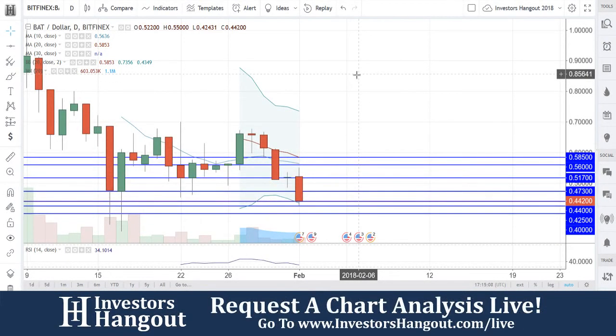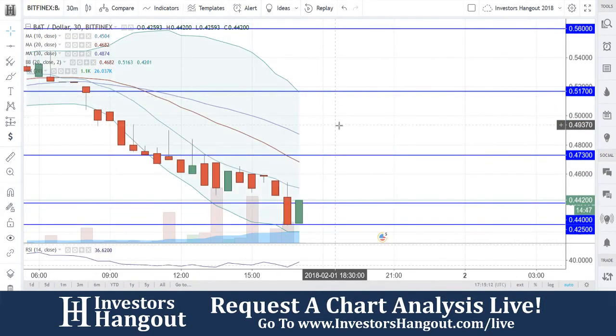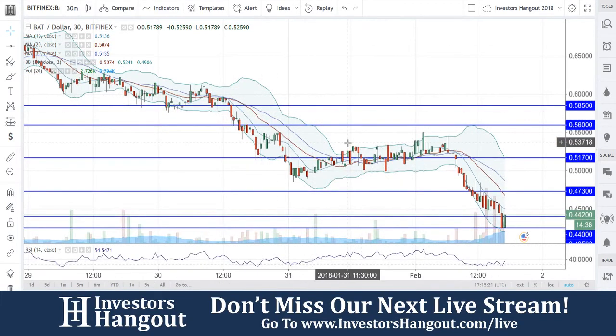Taking a look at BAT USD right now on the daily. We're going to switch over here to the 30-minute chart really quick so you guys can get an idea of what we're going to be watching. So, of course, the lines that I have all set up right now are going to be for the daily chart, but I wanted to give you guys an idea here.